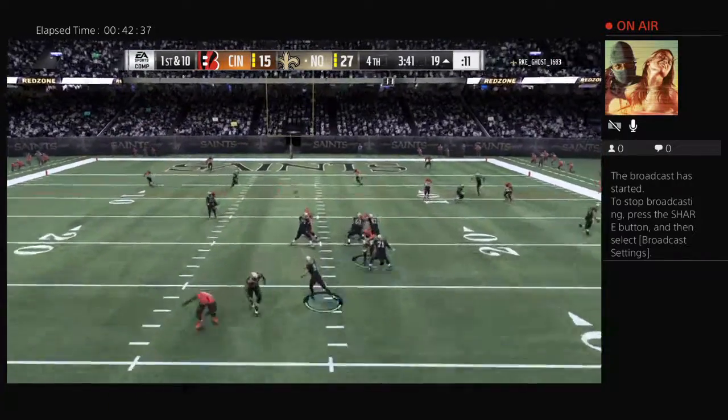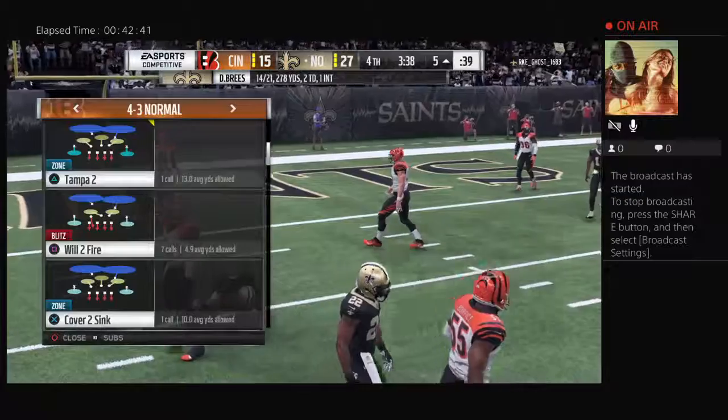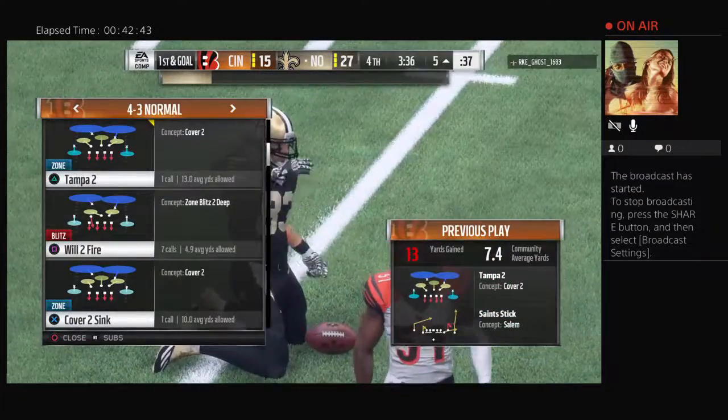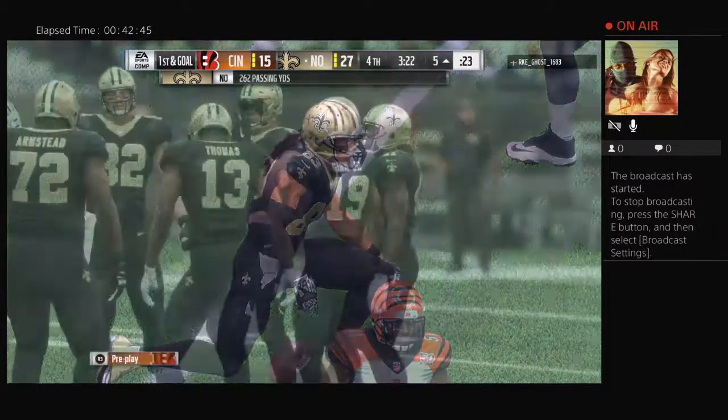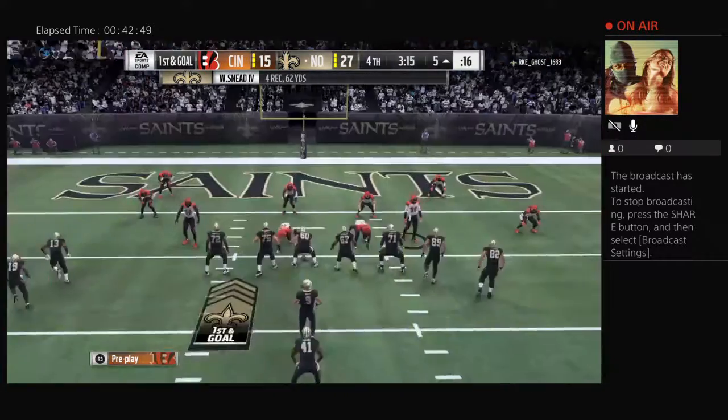Into the red zone, it's Breeze. His throw caught at about the 5. And able to get him down, but he does reach the 5. Another nice gain, 13 yards that time, and another 1st down.